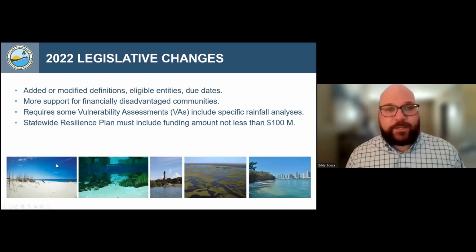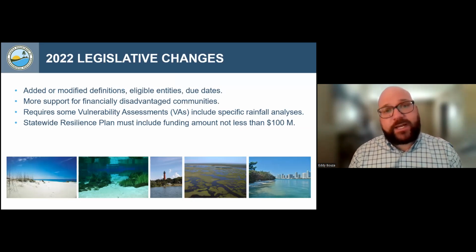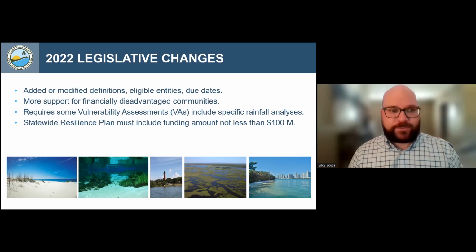A year went by and the legislature recognized that there were some changes that needed to be made. The program got stood up and staffed up, and actually had a grant opportunity available in the first year. There were some definitions that were changed, and we added some more eligible entities. The main entities for the grants are municipalities and counties, but special districts that have the responsibility of maintenance of waterways, inlets, ports, or any other kind of stormwater were added to be eligible for our grants. They also added water management districts and other districts that might have the responsibility to operate or maintain public water resources of the state. They also added more support for financially disadvantaged communities.